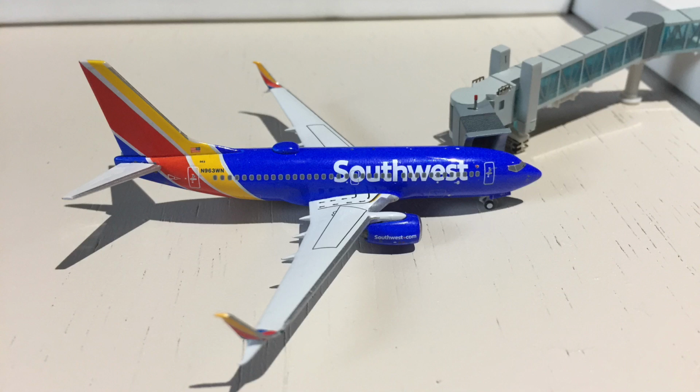As far as Baltimore goes, it's been 700s, 800s, and MAX 8s, which has been very good to see the passenger capacity increasing for this flight. So overall, I'm very happy, very pleased with how this route is performing. It's very good for Southwest to be able to fly here and have 3 flights to Baltimore per day. It's been very nice to see that. So that's pretty much it for Southwest at Gate 1.